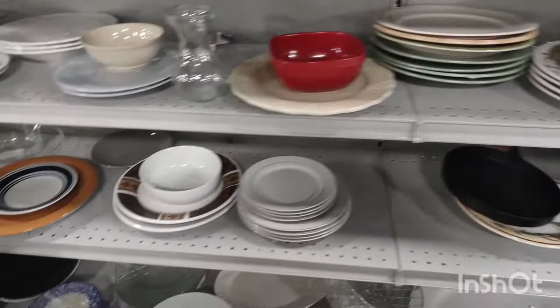Hopefully on my next trip to the thrift store, I'll find some Easter, because that's what I need right now. I don't have any Easter. I did put that in the cart because those are two little nests with eggs in them. But once I looked them over, they were in horrible condition. So I had to leave them.